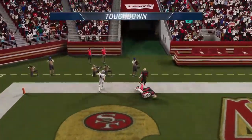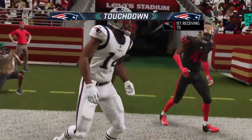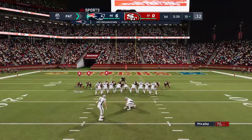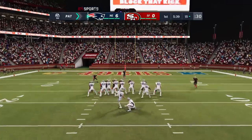And I think the defensive guys are probably expressing themselves. And this is caught. Touchdown, Patriots. Mohamed Sanu there to make the grab. And the Pats have taken the early lead. The underdog here is showing no fear.